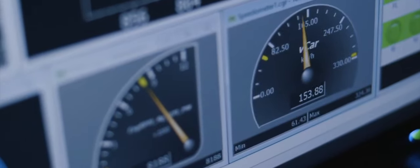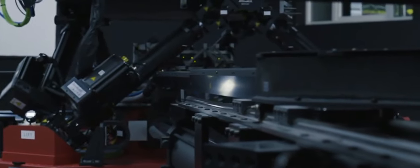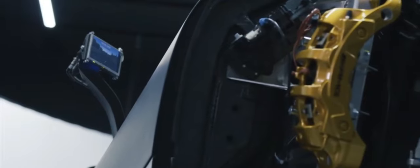During the test, we get the measurement data where we can have a look at G's and how the car responds to the driver. The specialty about the Project ONE cell we see here is that we've got torque force feedback, a torque machine, and the full braking system from pedal to brake pads.